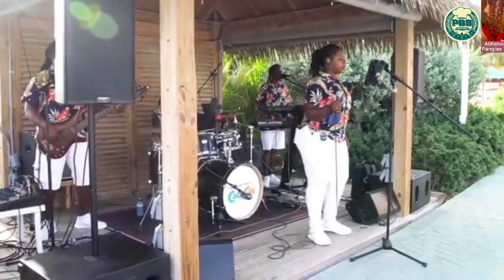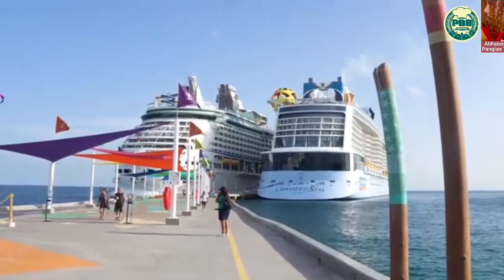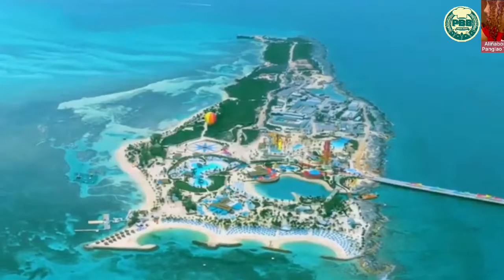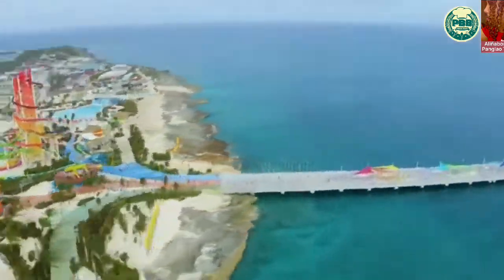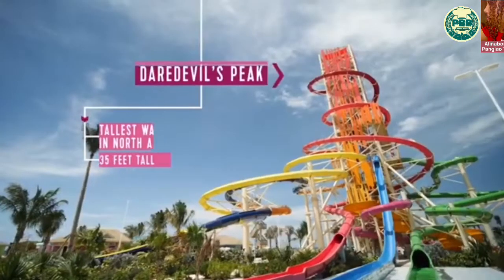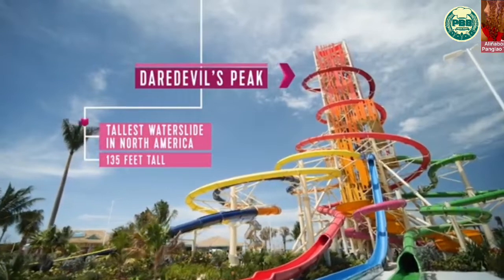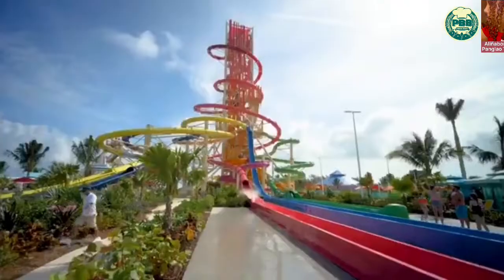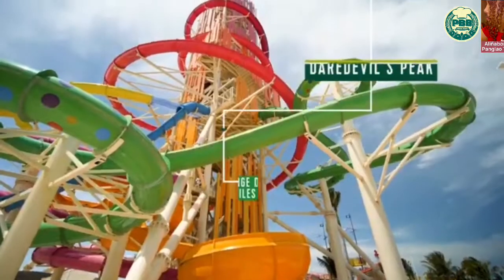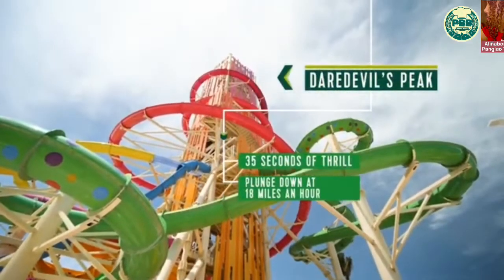Okay, moving forward. For our full tour from the ship's starting point to the aerial quick view of the entire island, Perfect Day at CocoCay. Here's the Thrill Water Park. There, Devil's Peak, the fourth largest water slide in the world and the tallest slide in North America at 135 feet tall.